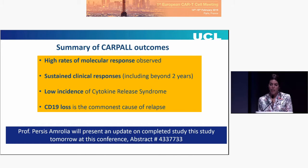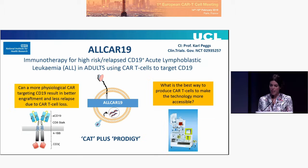It's delivered high rates of molecular response, and furthermore, some of those responses were sustained, including one patient beyond 2 years. There was a very low incidence of cytokine release, and CD19 loss was the commonest cause of relapse. There will be an update to this information by Professor Amrolia and his team tomorrow, with the abstract mentioned there.